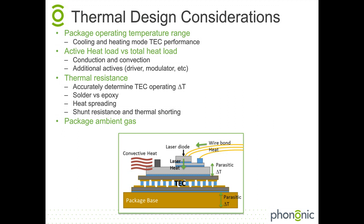The active heat load from the laser itself is the most obvious one, but if we take the package to be at a temperature of 85 C and the TEC cold side required to maintain the laser at 40 C, some additional heat sources and losses will pretty quickly become apparent. For instance, heat conduction through the wires that are connected from the laser assembly to the package sidewall, and heat convection add to the overall heat load that the TEC needs to pump away from the laser.